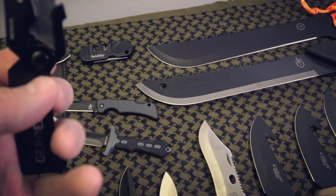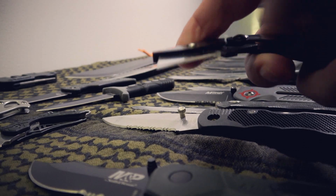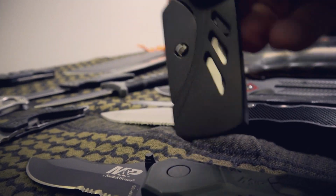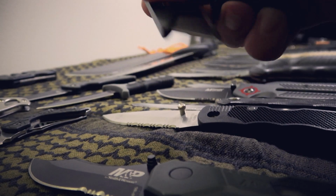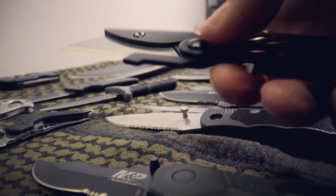We got a nice little Gerber blade here. This is actually pretty cool. Now, this is pretty nice because it is foldable. It folds up nice and small, so that way you can put it in your pocket, and then opens up relatively easy. It's got a replaceable blade.